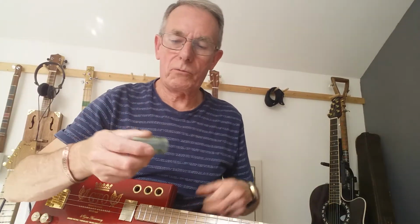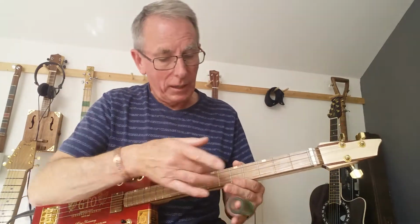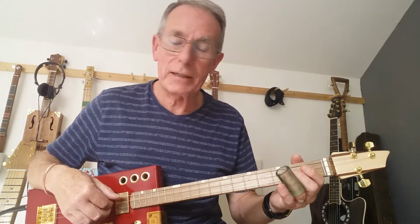Play a bit of slide, you might want to raise the strings up. I'm a bit of a sloppy slide player, so you probably hear a load of fret rattle here, but it's still certainly okay to play slide.